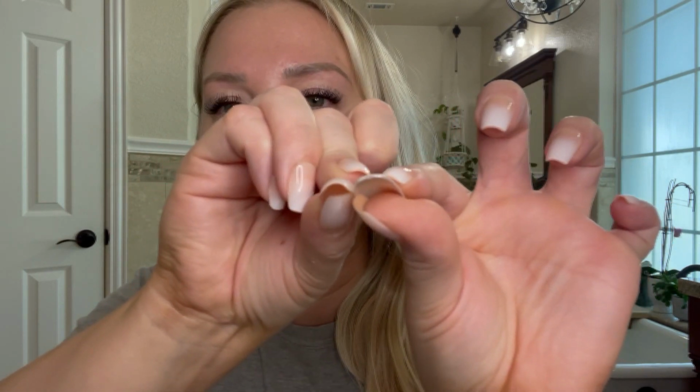see how they're thicker? This is the Kiss one, this is the Luxy, and they're just a little bit thicker. They're not super, super thick, so they're not necessarily going to look like acrylics or anything like that, but they're just a little bit thicker. What that helps with is, when I wore these, I'm just gonna go ahead and show you, that's what happens when you wear them. If you accidentally push one through, it will actually bend.